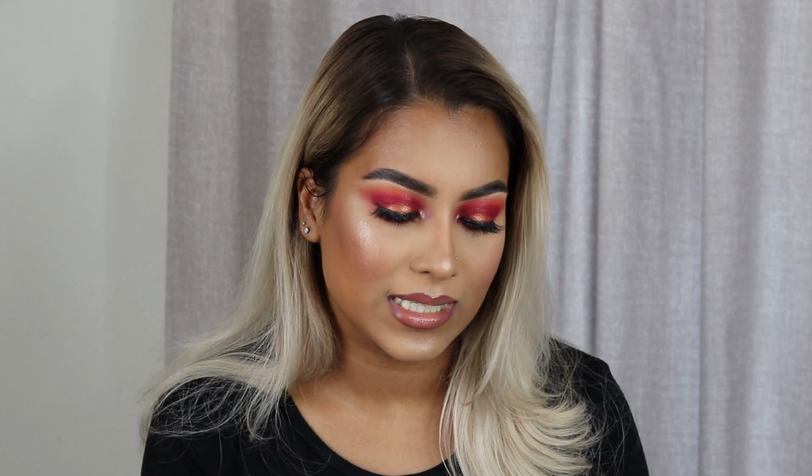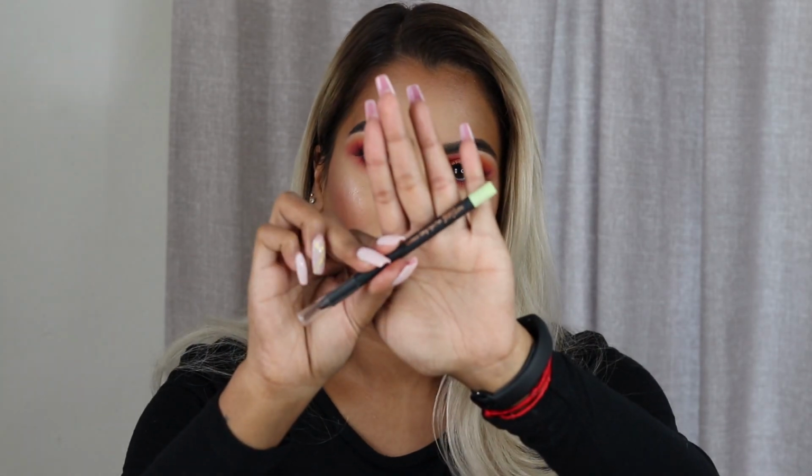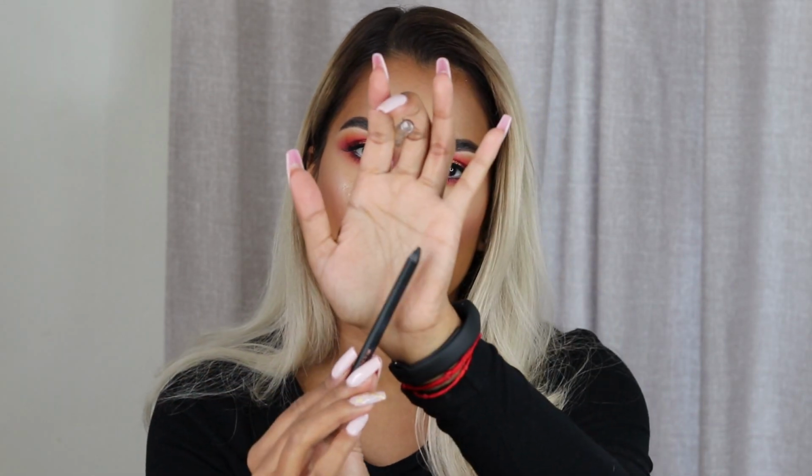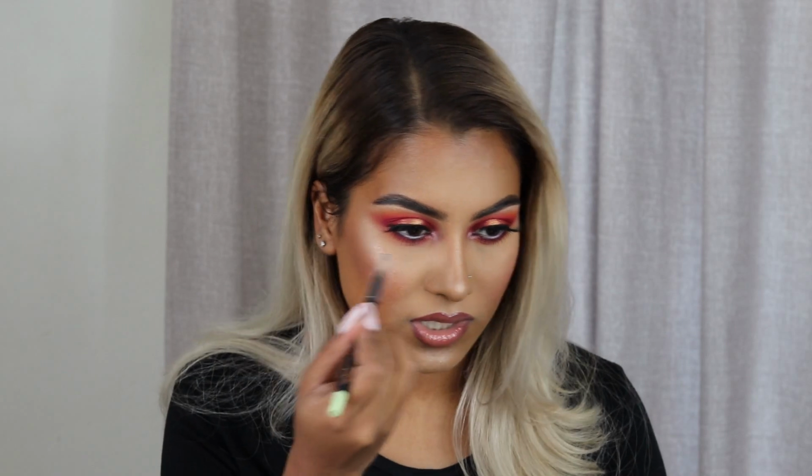I've never been someone to be obsessed with the black waterline, but there are certain looks that it works so well with. Okay, so my two favorite black waterline eyeliners are, firstly, from Pixi. This is the Endless Silky Eye Pen from Pixi. It's called Eye Pen, but it's an eye pencil for sure. And this one is sharpenable. It glides so effortlessly on the waterline. I'm not somebody that likes to tug and pull a lot, so you just line and it glides on beautifully.